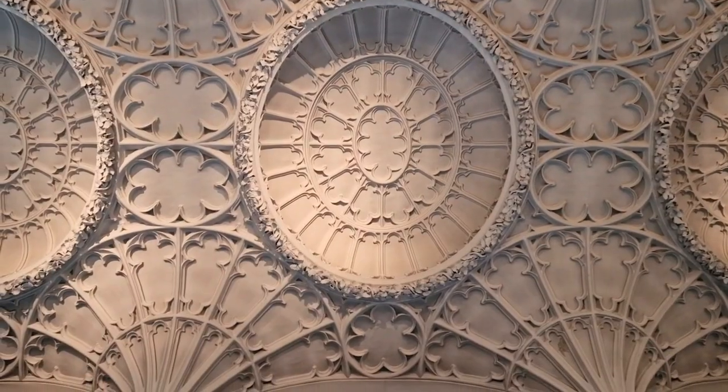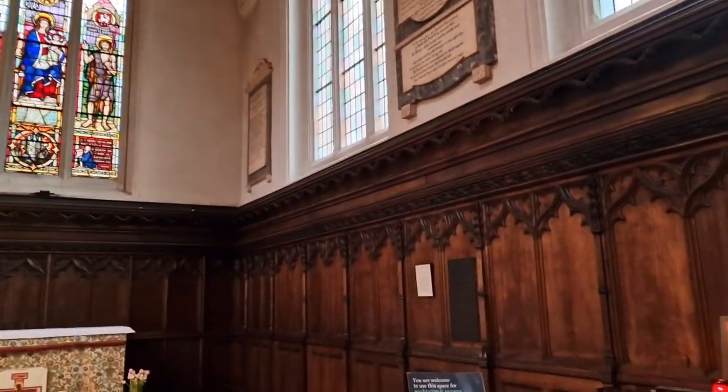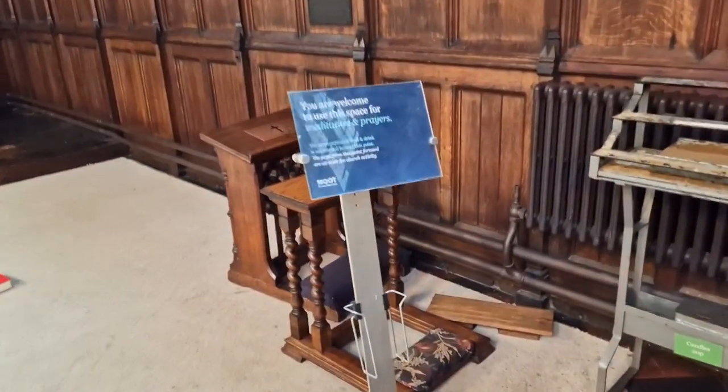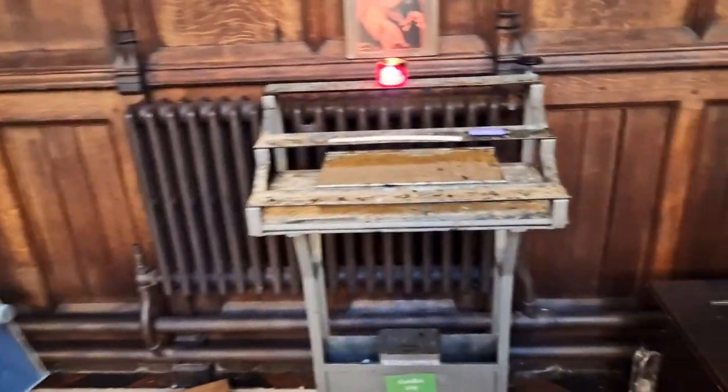Ceiling, look, it's just stunning as well. This will be probably two 10-minute increments, this one. You're welcome to use this space for meditation and prayers.